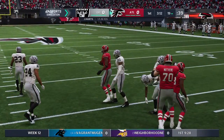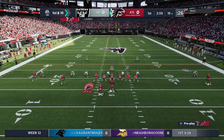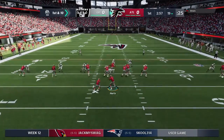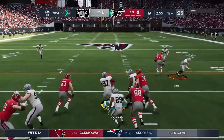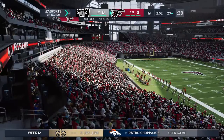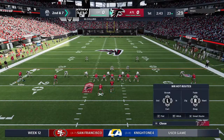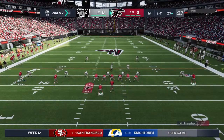And he takes this just about a yard shy of the 20. 16 yards, a first down. At the 19-yard line. On 1st down, they'll run with Chubb. He'll get about 3 as he's taken down at the 23. 2nd and 6. No, scratch that. 2nd and 7. A 3-yard pickup.